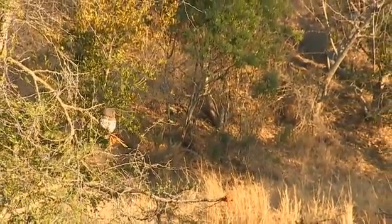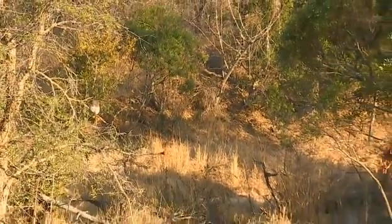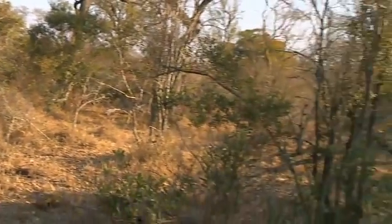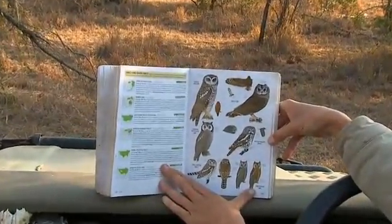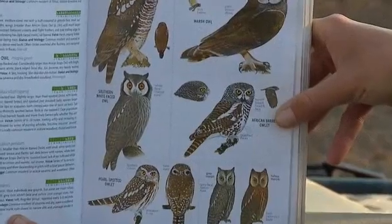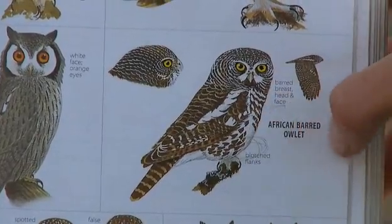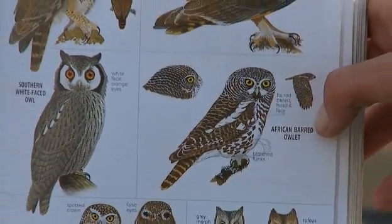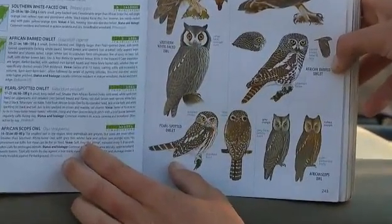Very, very sweet, and I'll show you why I made that mistake with my bird book. So this is the little owl that we are looking at here, the African barred owlet. There you can see that slightly darker chest region with the white and the barring. And what I originally thought it was a little pearl-spotted owlet, which is this one here. So you can see very similar looking birds.